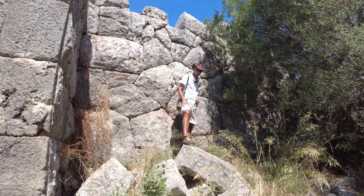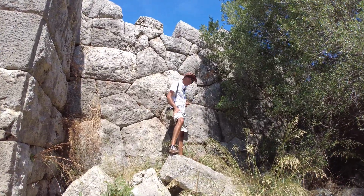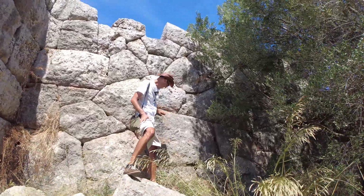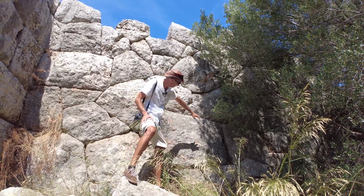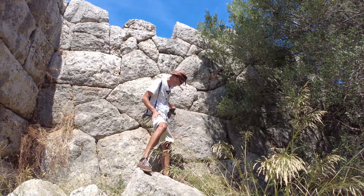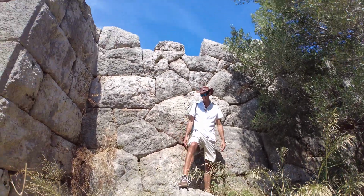So just to give you a sense of scale, most of the stones in this polygonal wall are not really big, but from time to time there is one which is quite a fat one, and this one I believe is really impressive, the size of this one. It's 1 meter 60 or 70 wide, over a meter high, and of course I don't know how deep, but that's again certainly over a ton.